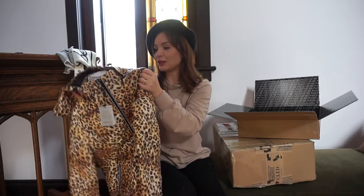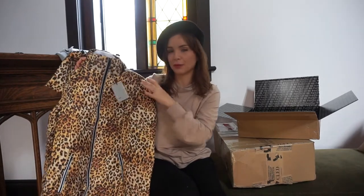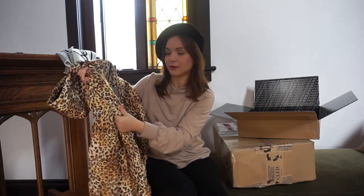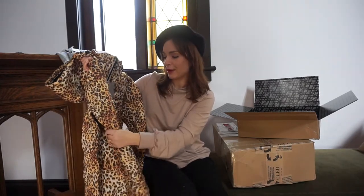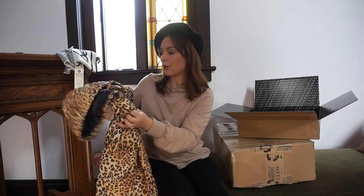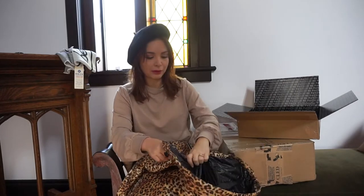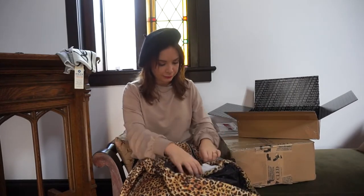Now, I don't really have too many funky, kind of trendy looking coats. Not that this is trendy, you know, leopard print is kind of like a neutral. In some cases, this does have that recycled plastic water bottle filling inside. So I'm going to try this on in a moment. I just want to check out some of the details. It looks like the hood is detachable and it also has a drawstring on it. The zippers go both ways, which is great.